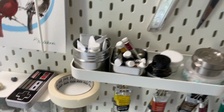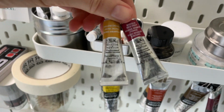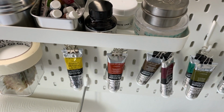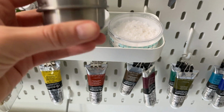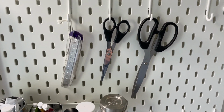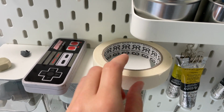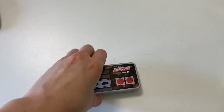And what else do we have? We have gouache. And we have some watercolor tubes, some ink, which I am soon going to be doing way more of since we are getting closer to Inktober. Here's some white ink as well. And this is 2 types of salt. I don't really use salt that much in my watercolors, but I've experimented with it and I think it's kind of cool. My eraser collection. That is some more ink and some sponges and some masking tape, I think it's called, artist tape, masking tape. In here we have some, let's see if I can open this.